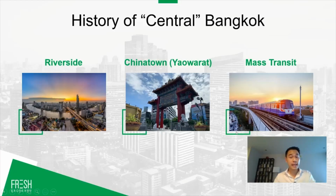Before diving into the different neighborhoods that make up central Bangkok, I think it's always really nice to understand the background and the history of a city, to understand what makes a city what it is today. So Bangkok has a long history, and in the past, a lot of trade and commerce used to travel down its riverside, so down the Chao Phraya River. What that did is it allowed the old town to develop. So the old town now is considered Chinatown, Yaowarat, and any neighborhoods along Charoenkrung Road.